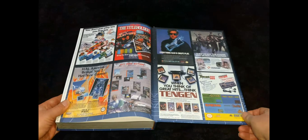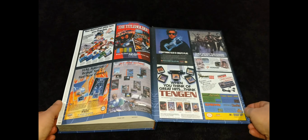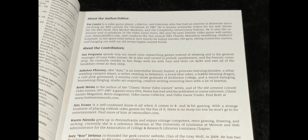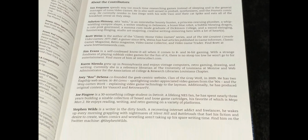This was the first thing I saw in this guide, and I was initially impressed. To me, it showed Pat's attention to detail, and that he tried to fill this guide with as much varying content as possible. After a short acknowledgement, there's the table of contents, just like any other book. Here's the About the Author and Contributor section. As you can see, there's a lot of names you might recognize who contributed to this book.